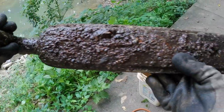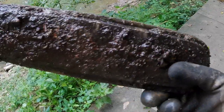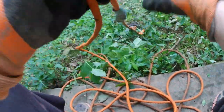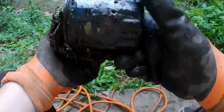I can't tell what it is. If anybody knows what that is, can you let me know? Stinks real pretty too. Well, I do believe I have another oil filter. That's like the fourth one we've got from here. Yep, this is a small one too. It was blue.